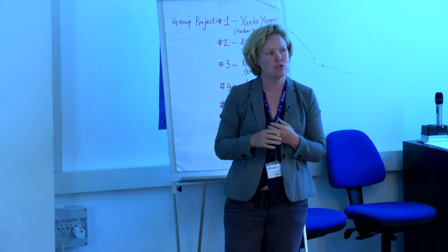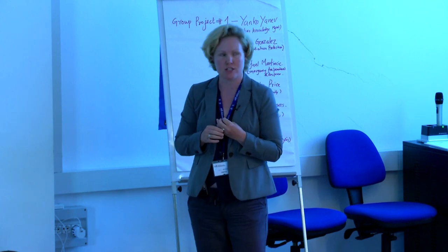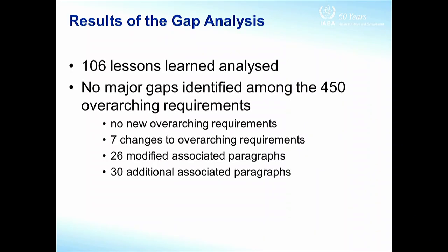So there were no new overarching requirements. We made a few changes to some of the overarching requirements. I'm talking about all safety requirements now, and modified a few paragraphs and added a few additional paragraphs. But the idea wasn't that the safety standards were lacking, it's just we took an opportunity to strengthen them in the light of the lessons from the Fukushima accident.